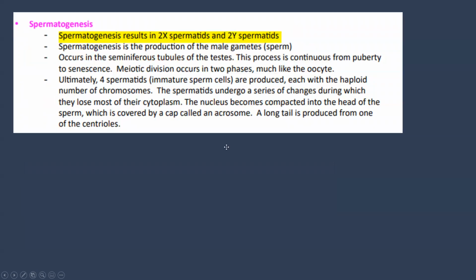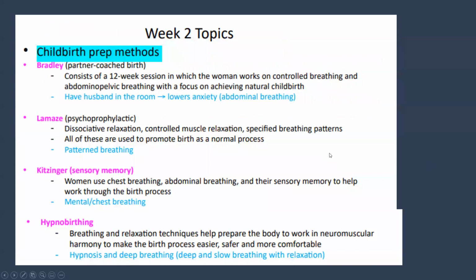Within this stuff here, it's very long, but I'll give it a little pause so you can take a picture or something because it's pretty long. But pretty much it's in the name, spermatogenesis, and it's kind of the production of the sperm. Okay, I'm going to keep moving on. Okay, that was week 1.